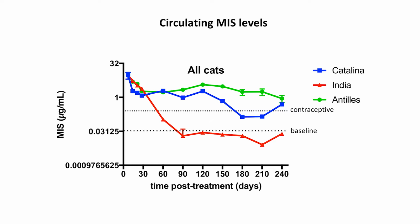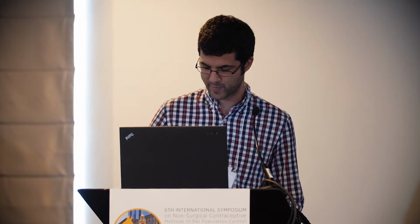And so we had 2 cats that stayed above the contraceptive threshold. What we thought was a contraceptive threshold in mice may not translate exactly in cats. We're learning as we're going. And one actually went back down to the baseline, where we suspect there's been an immune reaction to the transgene.